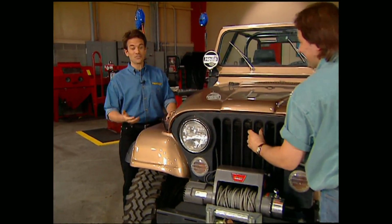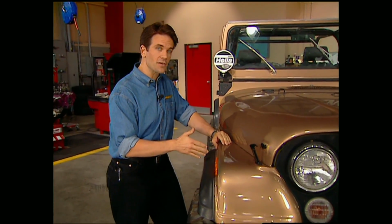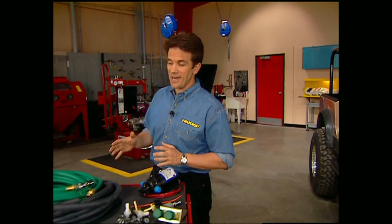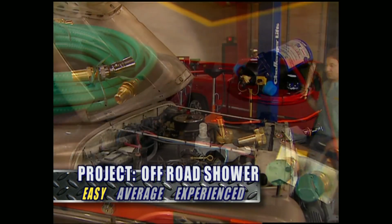Well, that's definitely true, and you couldn't be any more prepared than if you had a shower that ran right off your vehicle. I mean, think of the convenience. Now, I know some of you are probably thinking that's pretty crazy, but R&M Specialties has come up with this kit that allows you unlimited hot water from any water source like a creek or even a cooler.